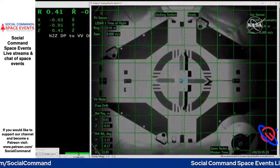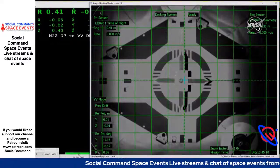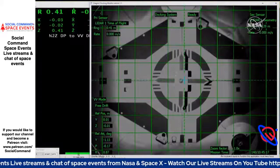Copies with your descent. Things continuing to go well for the docking sequence.